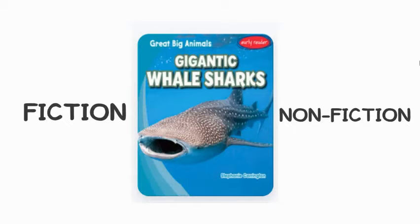How about this one? Gigantic Whale Sharks. This book talks about whale sharks. What do you think? Yes, that's right. This is non-fiction.